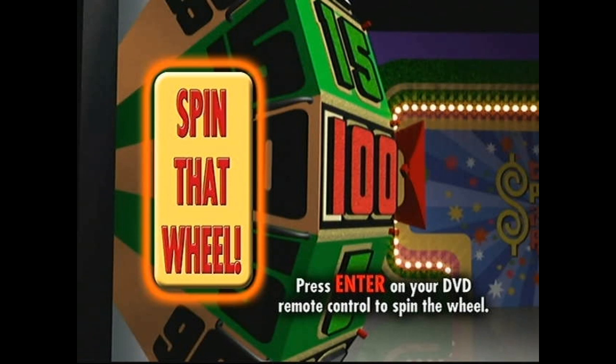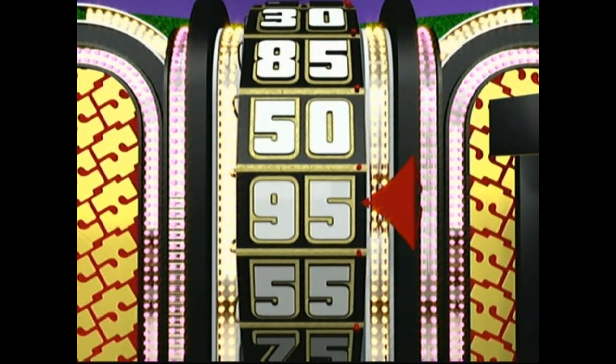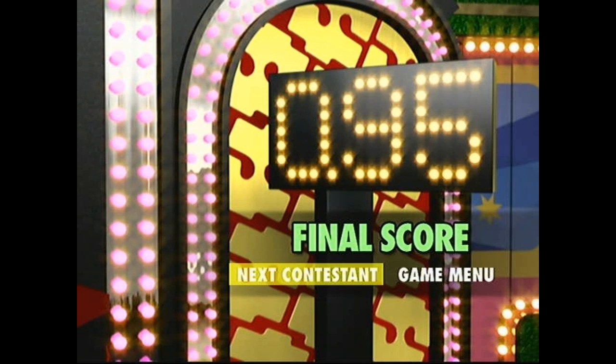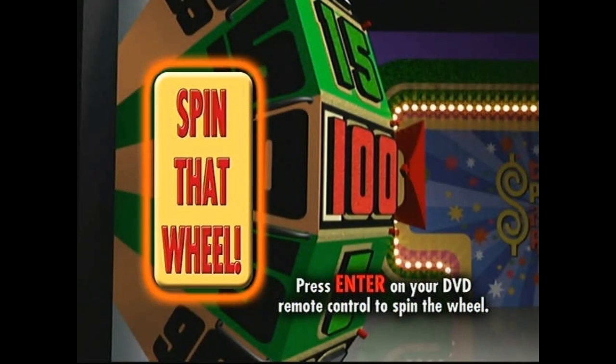Black Yoshi goes first to spin the wheel. $95. All right, Black Yoshi, go stay. Stay next to the wheel, Black Yoshi. Next contestant, step up and spin that wheel. Now it's Yellow's turn to spin the wheel. My turn. Yellow wins in a new car. You're going to have $5,000.